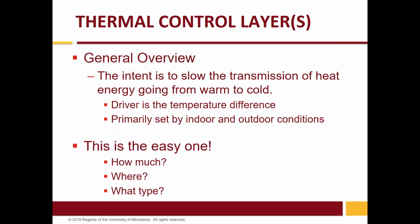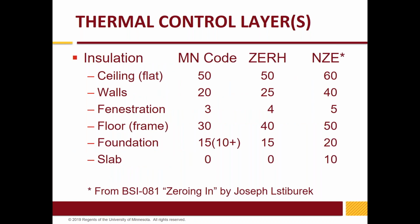Where do we need it? What type do we need? You know, in a lot of ways, we've spent decades on these questions, and I think for the most part, we have it pretty well figured out. I'm going to just show some examples here quickly. The first, I have each component, if you will: ceiling, walls, penetration, frame over, ambient, foundation, and slab. And then there are three columns representing the Minnesota code. I recognize this is going much broader than Minnesota. That's fine. It just gives a benchmark.